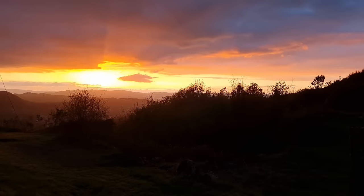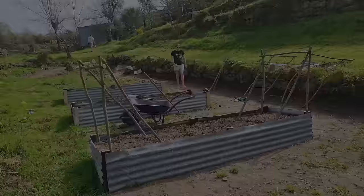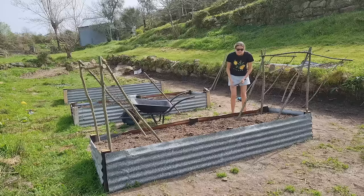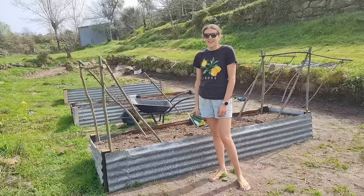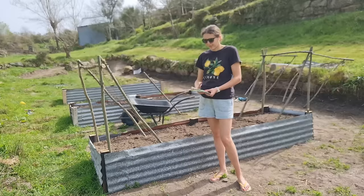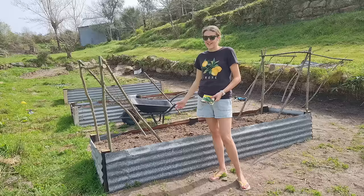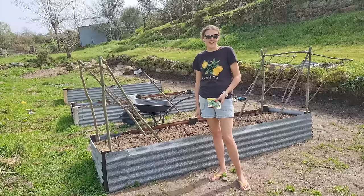Just need to get the seeds in now. Today I am going to get some seeds into this bed here. Got cucumber for one side with the trellis for support, and eggplant or aubergine for the other side. I've also got some rocket, and I want to put some red onions in here because we have lots of onion seeds started, and they're a good size, but we're running out of space to put them, so we're adding them into quite a few of the beds.